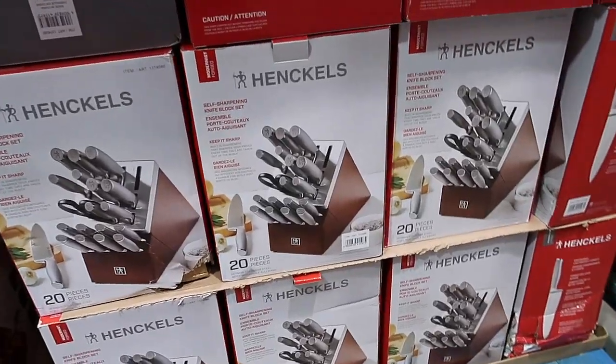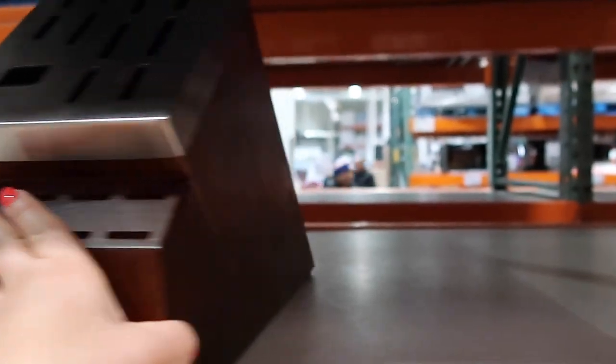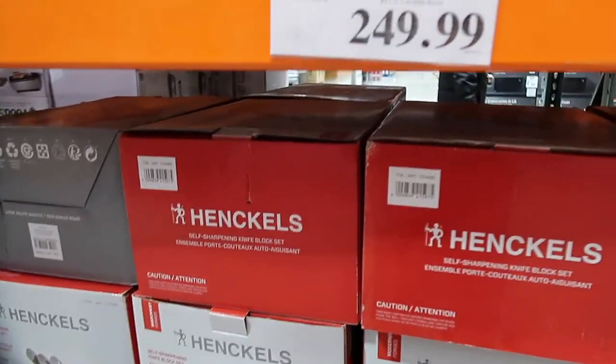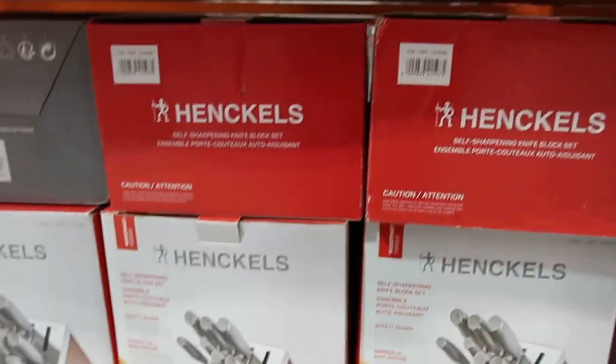And the mother of all kitchen knives is this John Henkel's kitchen set. It's gorgeous, guys. I haven't seen anything this huge with the steel on top. Of course, it doesn't have the knives. It's pretty pricey. I mean, the quality is going to be great. It's $250 for a set of 20 pieces.